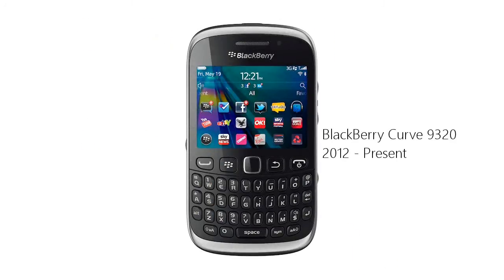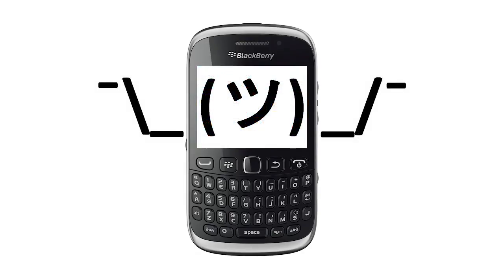But despite that, and despite BlackBerry trying to reinvent its handset range, the best-selling BlackBerry handset in 2015 appears to be the BlackBerry Curve 9320, perhaps showing that BlackBerry fans know what they want, and it isn't any of this fancy touchscreen nonsense.